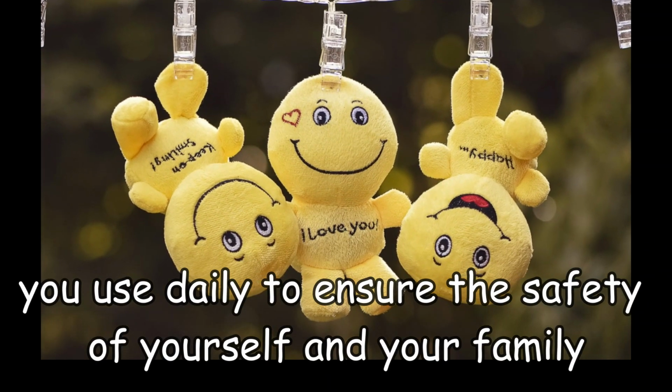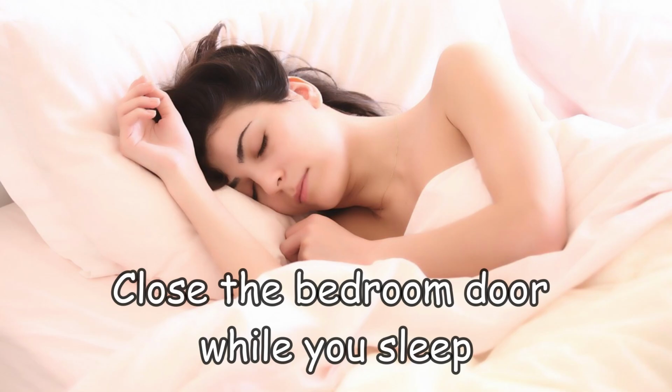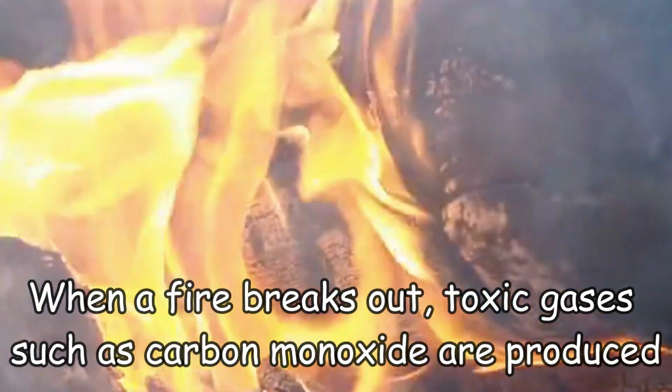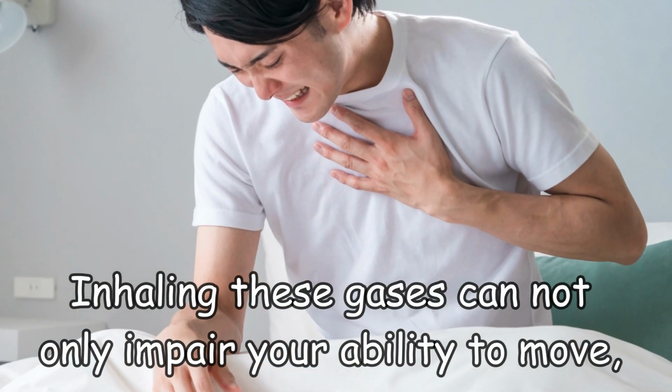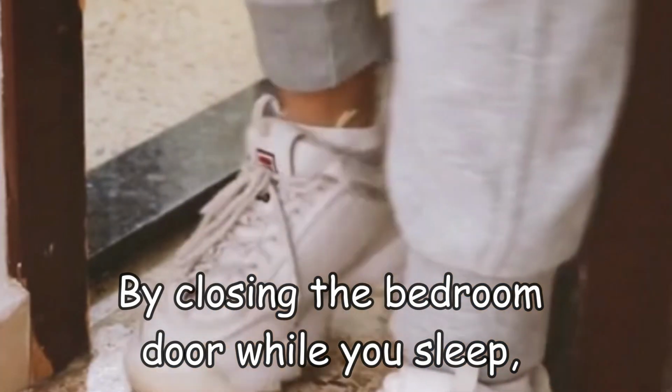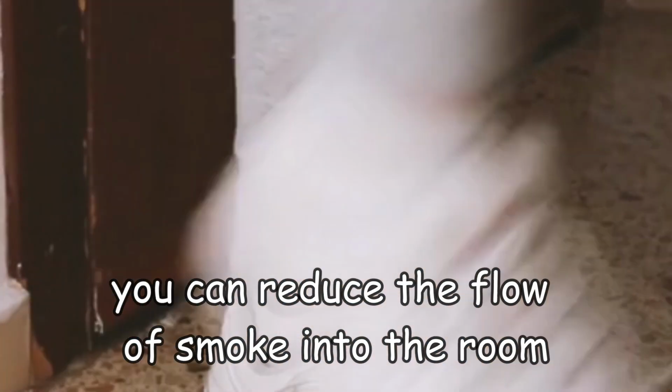your family. Close the bedroom door while you sleep. When a fire breaks out, toxic gases such as carbon monoxide are produced. Inhaling these gases can not only impair your ability to move, but it can also be fatal. By closing the bedroom door while you sleep, you can reduce the flow of smoke into the room.